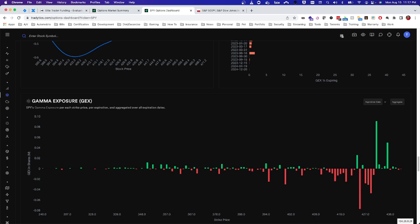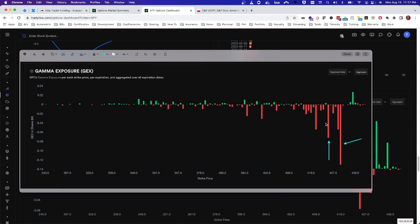And if we look at that gamma exposure that I was referring to, we can see we have a whole ton of gamma exposure at 425, and then we have even more, a bunch at 429 and 430. So what this is telling me is that if we can break above 425, I'm looking for several things here.